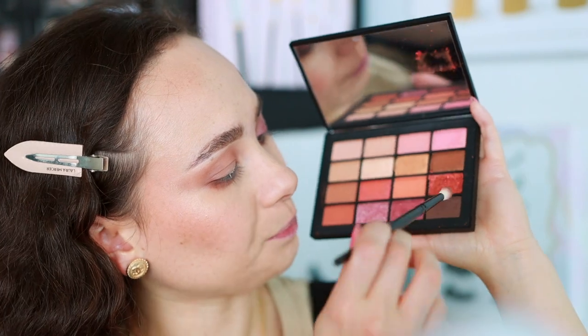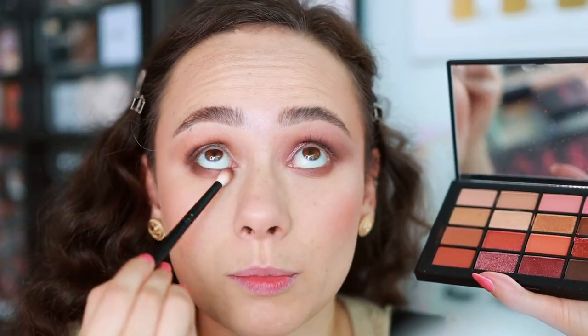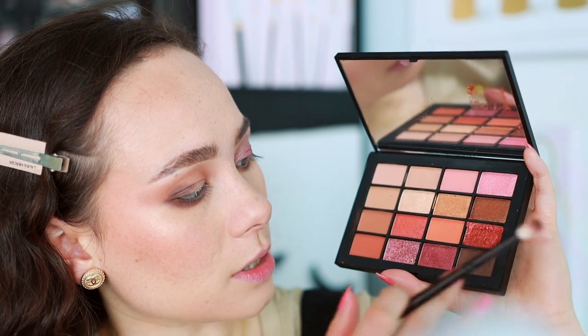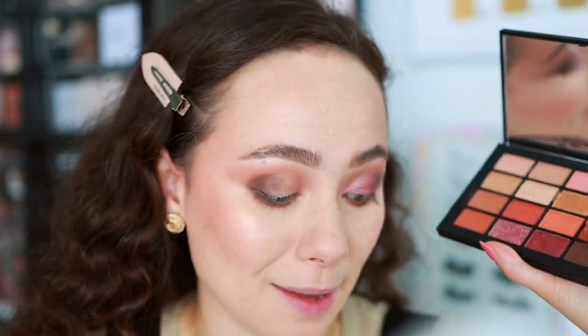I'm gonna use this satin dark brown. I wish there was like a few more shades to add some depth. I mean, this is a very neutral palette. Browns, golds, and pinks are the looks you're gonna get with this, but just so happens that I love those looks. So I like this palette.